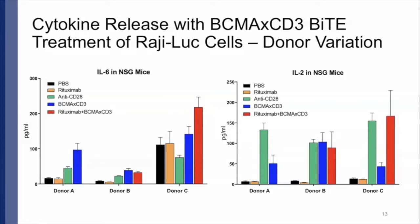And once again, this assay can distinguish between PBMC donors. You can see that donor A actually has a relatively low background with decent IL-6 induction after BiTE treatment. Donor B has a fairly low background with not as high of an induction after treatments, whereas donor C has a much higher basal level of cytokines released and is also induced with the BiTE and the combination groups.